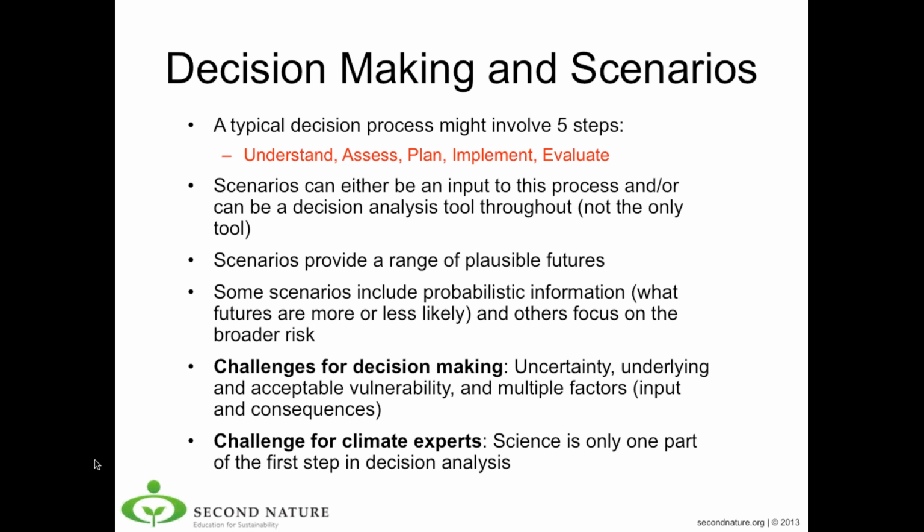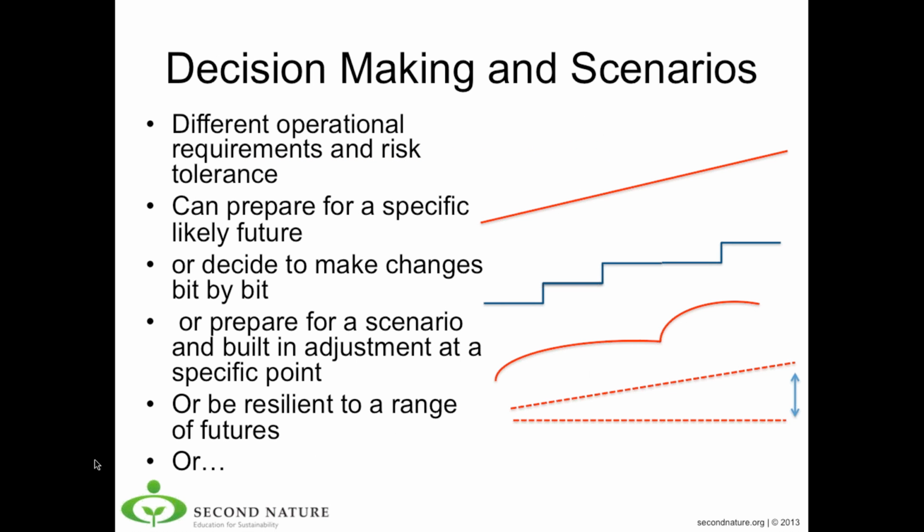Science, the actual climate science knowledge, is the first part of the decision-making process of understanding the risks and impacts. And so we really have to up our game, quite frankly, in terms of how we provide information to people that can be used. Scenarios is one of these areas that we're exploring to see if that's useful. We know people use it in decision processes. And so the National Climate Assessment is spending a lot of time and effort to try to improve our scenario-based information. On the next slide, just a few more points about how this relates to decision making.